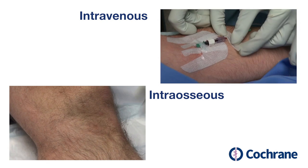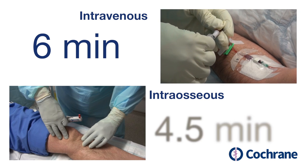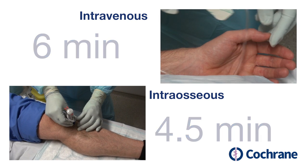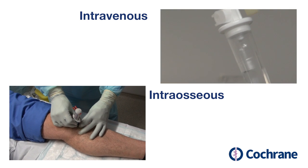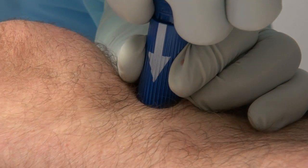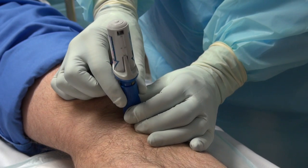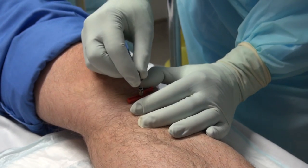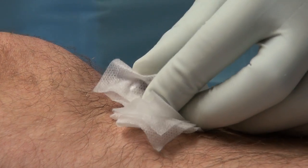For example, in one trial, it took on average almost 6 minutes to insert an IV line, compared to an average of just over 4.5 minutes to insert a tibial intraosseous line. Now, these modest differences probably wouldn't matter in most clinical situations, but they could be important when time is limited by heat stress and overwhelming patient numbers. In some Ebola treatment centers, each doctor is responsible for up to 50 patients. Perhaps not surprisingly, achieving intravenous access using a saphenous vein cut down also took longer than intraosseous access and was more likely to fail. However, intravenous access has an important advantage when compared to intraosseous access.